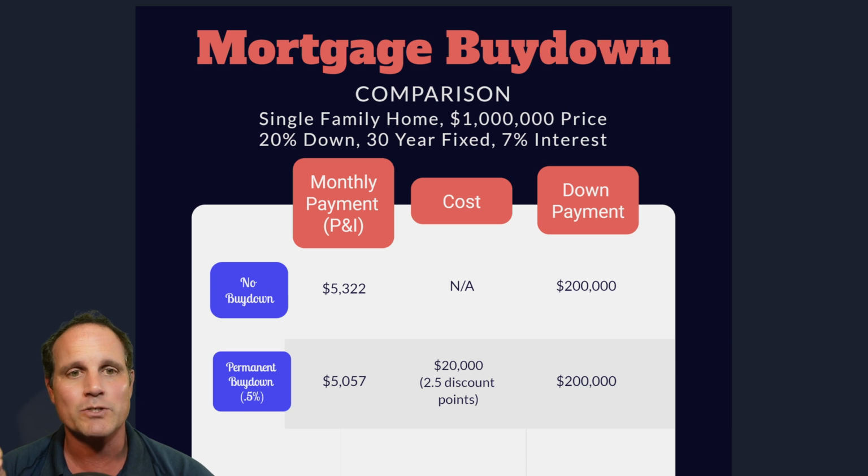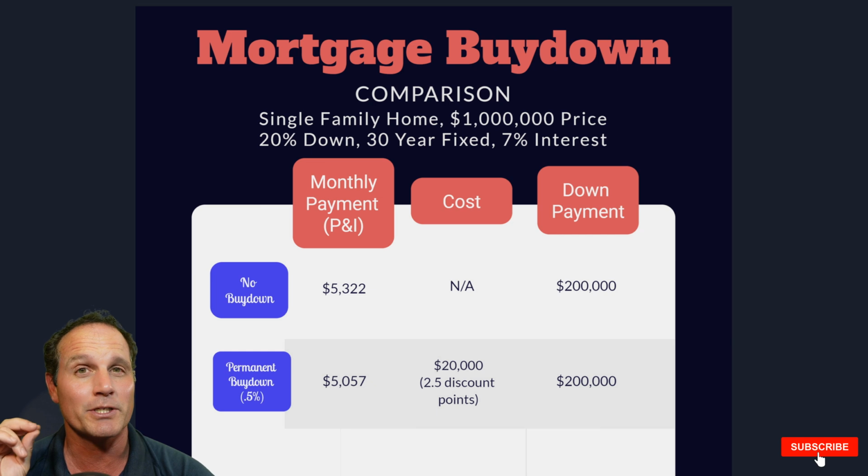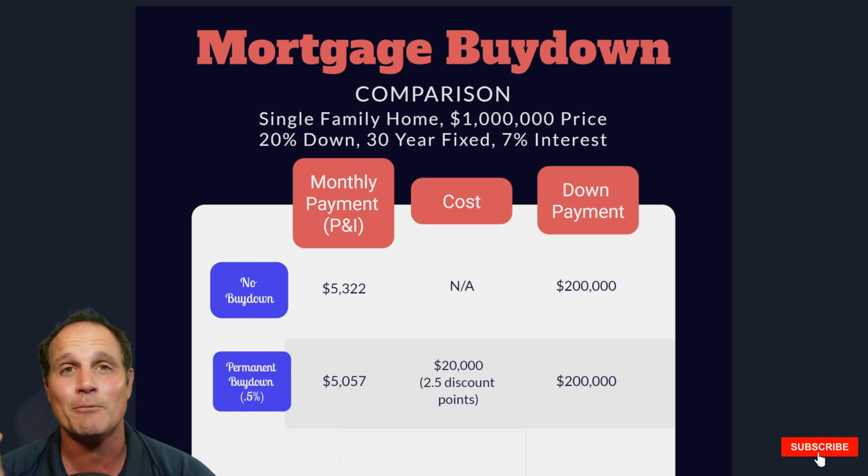So what we're going to do is run through the monthly payment. We're going to only use principal and interest for the monthly payment. It's not going to include insurance, property taxes, HOA dues, only the principal and interest. It'll be easier. We're going to talk about the cost of that buy down or that scenario that we're going to run through. And then we're going to mention the down payment because there's a slight change later on that comes to the down payment. But for the most part, the down payment will stay the same. Another important point, there will be no mortgage insurance due because of the 20% down that is being used.